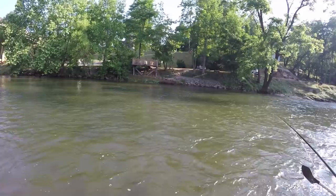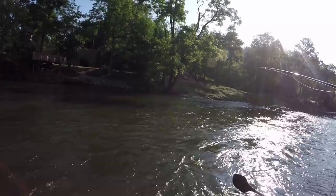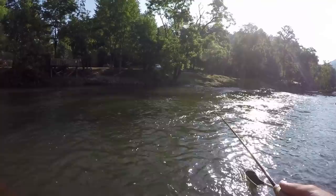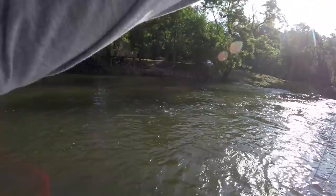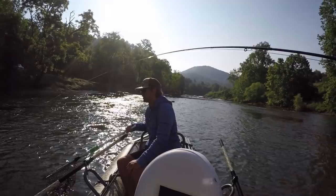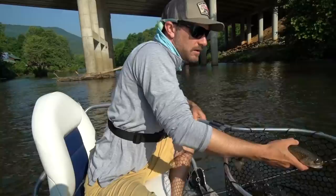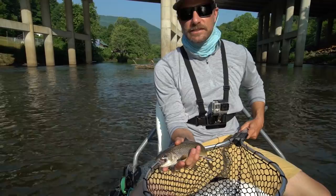Oh, something got antsy with it. Oh, I don't know if that was a rock. The little tiny fish can't get it. They'll just peck at it. Like that. There's a fish. That's actually a pretty nice fish. Hell yeah. Woo! Come here, little fella. Come here, little buddy. Oh, up, up. Yeah! Woo! Oh, yes, dude. Great start to the day. Gorgeous little brookie.